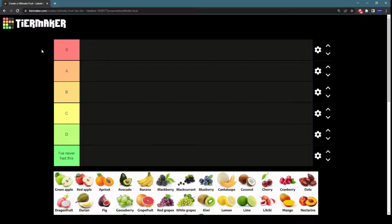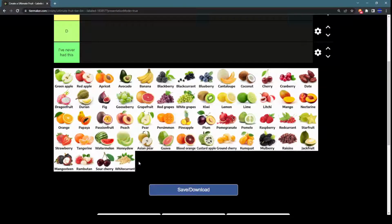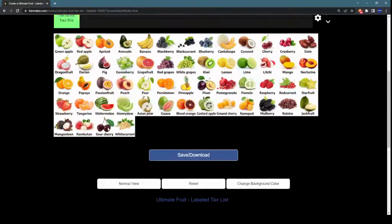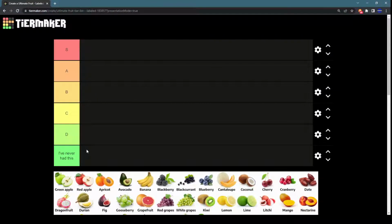As you can see, we are doing a tier list of fruits. As you can see, we are running out of ideas, like a man with dementia. And we're going to be doing this tier list and ranking the fruits.